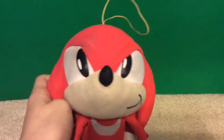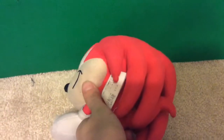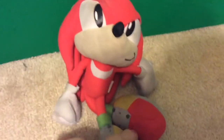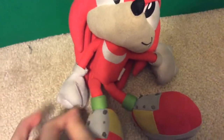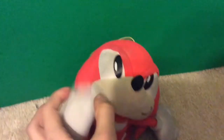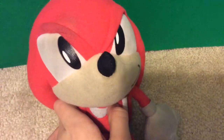The Great Eastern Classic Knuckles plush. They don't have a modern Knuckles plush, so I had to settle for the classics. This is before I knew the Sonic X one existed, but I decided just to keep this one because I've had him for the longest. He has incredibly large feet, and some of the little dots on his shoes are missing. There's just the glue there now, and he's really old and really dirty, but I love him all the same, and I use him in a majority of my videos.